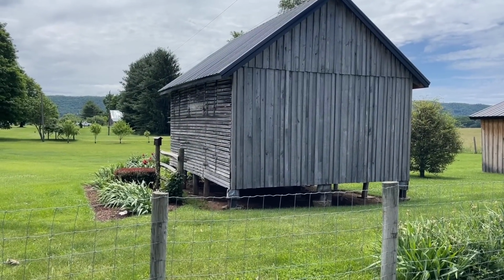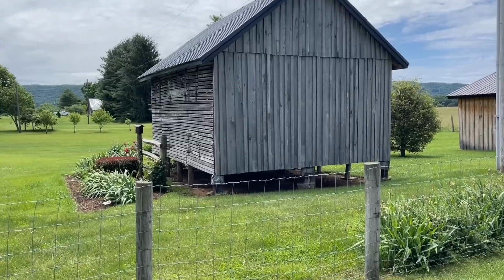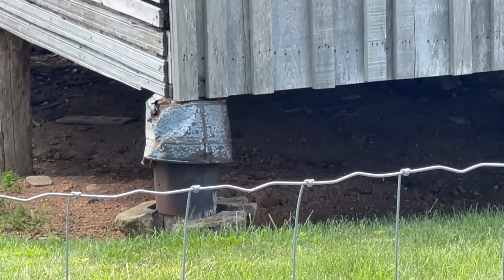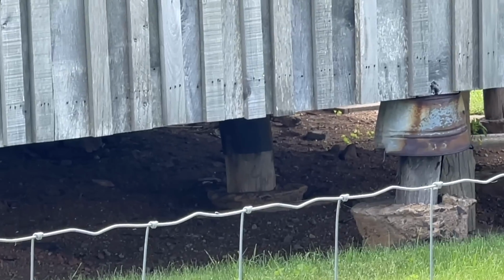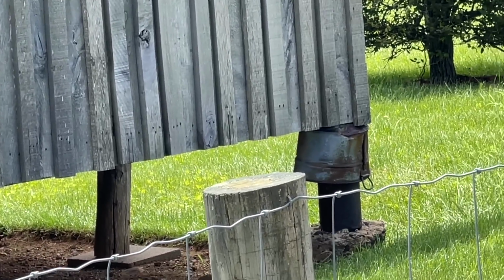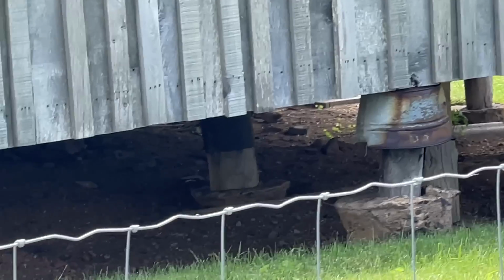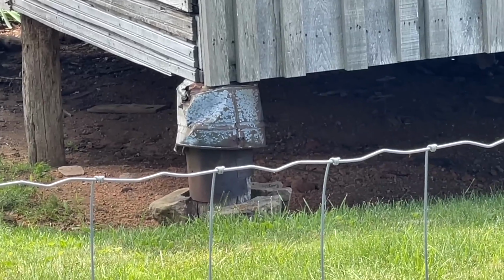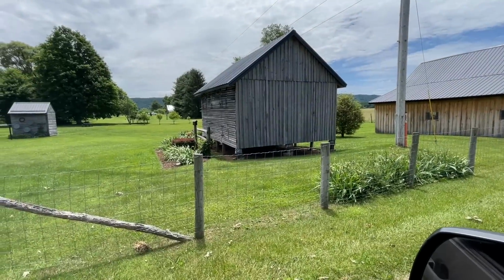Folks, I was passing by this little corn crib here and I wanted to show you a detail. I heard about this all my life, but this is the first time I've ever seen it. If you'll notice, on top of the post, they got wash tubs turned upside down. That was to keep any rats or anything from climbing up the post and getting into the corn crib. I've heard about people doing that all my life, but that's the first time I've ever seen it. Wash tubs on the post of the corn crib right there.